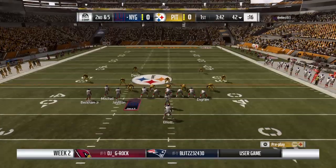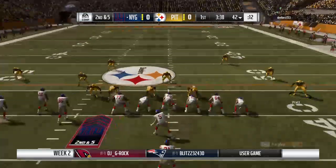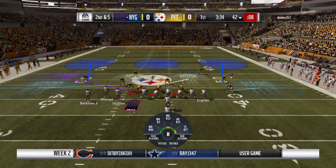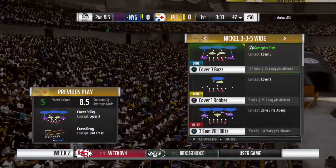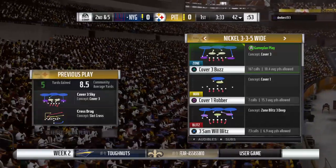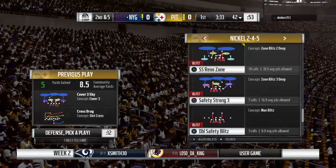Gone, gone! Leopard, leopard! Now with the play clock about to expire, we get a whistle and a timeout. They'll have 2 remaining as we step aside here in this first quarter.